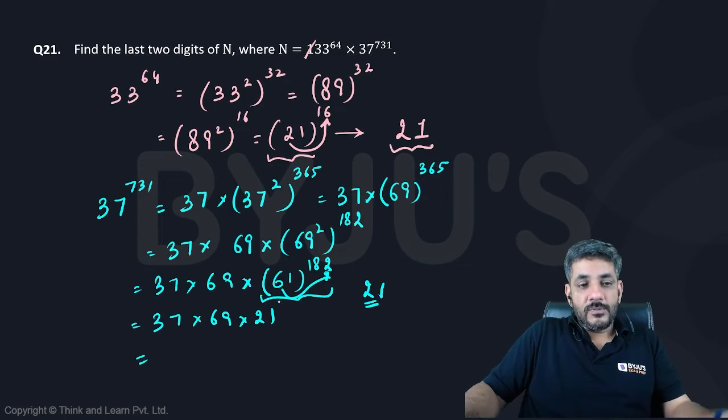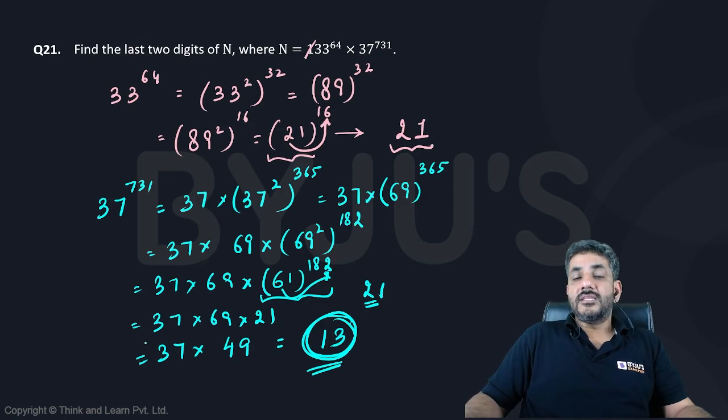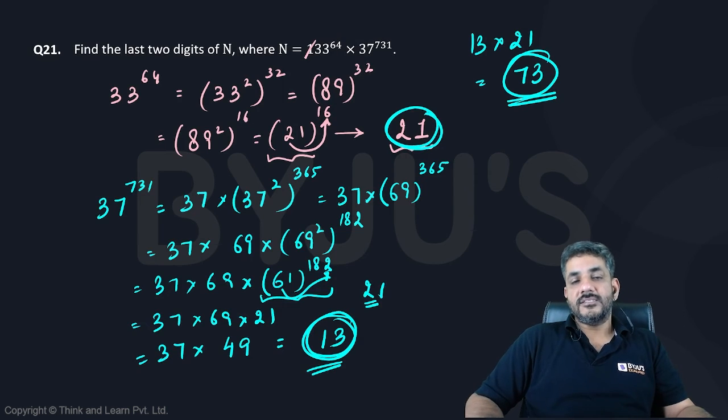Let's just solve it. How much does it give us? 37 into 21: 9 sevens are 63, that is 3 and carry 6, and 2 sevens are 14, plus 6 is 20, and 3 twos are 6... Anyway, 37 into 49 is to be done now. If we multiply 9 sevens are 63, 6 is the carryover. And 27 plus 6 is 33, plus 28, that is 1. So it finally ends up with 13. And that number was ending with 21. So what are the last two digits of n? It is 13 into 21. 13 ones are 13, and 13 twos are 26 plus 1. So 73 is the final answer for this question.